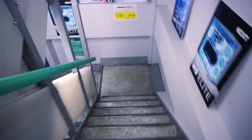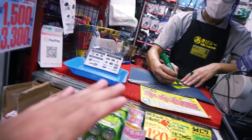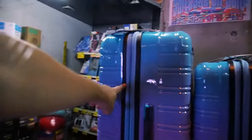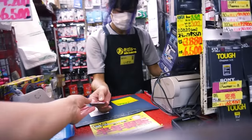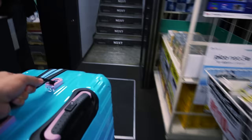All right, now I need to get a luggage so that I can carry this stuff out of here. Because without a luggage, I'm screwed. 2 minutes. They're gonna close on me. Oh, here. Oh, this is so ugly. Tsumimasen. Arigato. Please don't close. Please don't close. Come back.